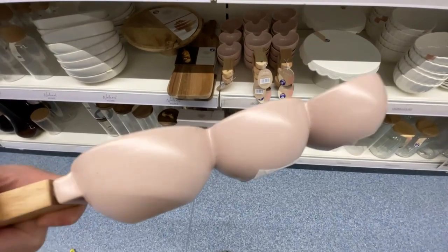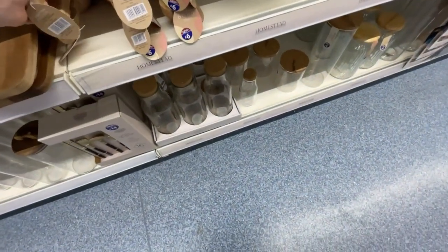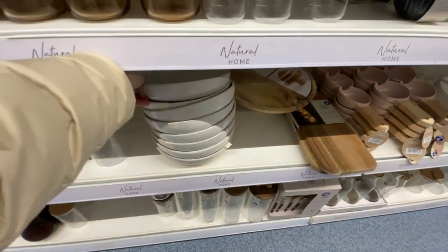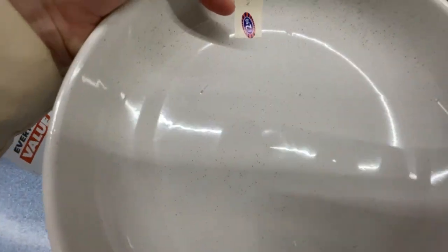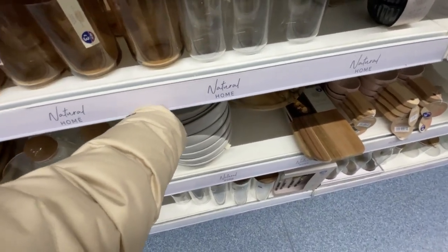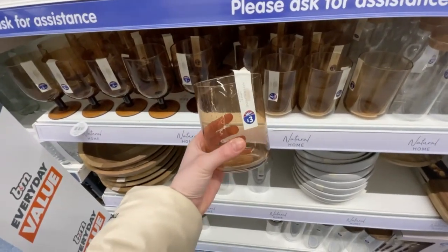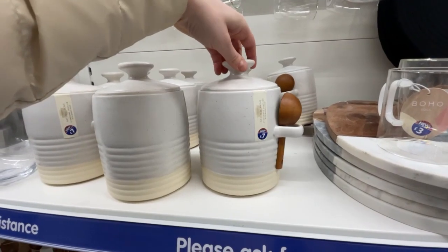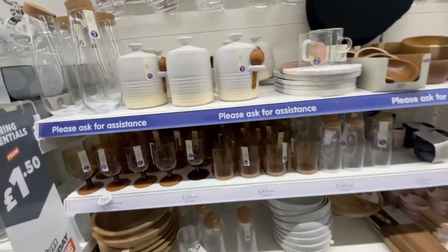So if I was a bit of a hostess, I definitely would have got this for some nuts and things like that, but I'm not very good at hosting, so I'll just leave those for someone else. They had a lot of lovely speckled dishes, speckled everything, which I absolutely love. And I really think this colour is in at the moment, this burnt brown, burnt orange. Again, this was speckled, which I thought was lush, and for £7, can't really go wrong.